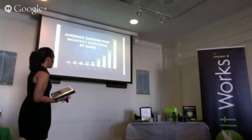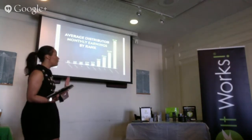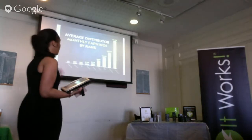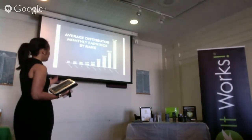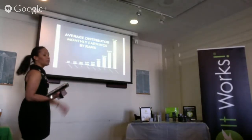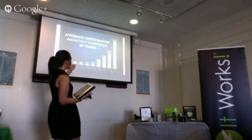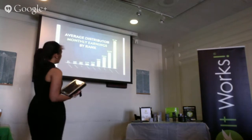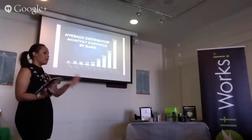Ruby is the next rank. This is the rank I wanted. I just told God, I just need $500, and that would make my life very easy. So Ruby was my goal, and we did that very quickly. And I just started dreaming bigger, really bigger. Emerald is the next level. That's a special level, because in the compensation plan, that allows you to make money off of your entire team.